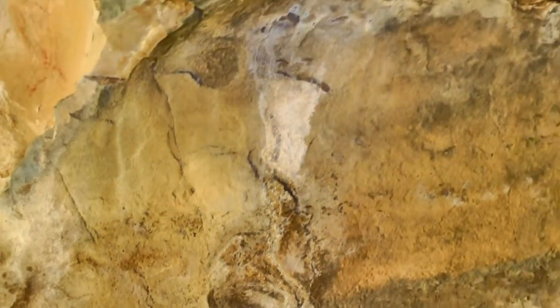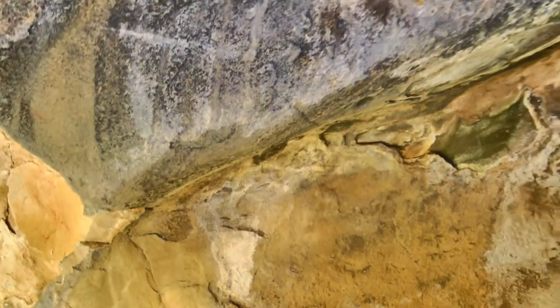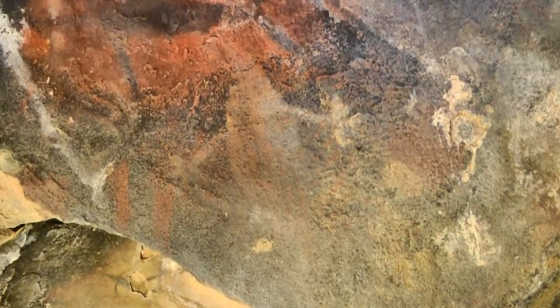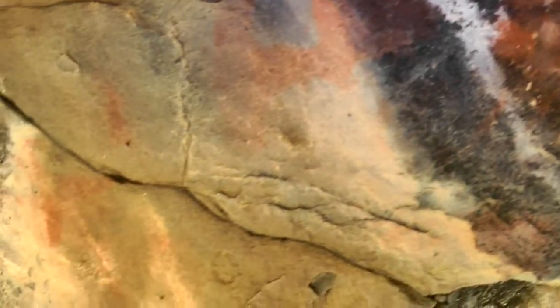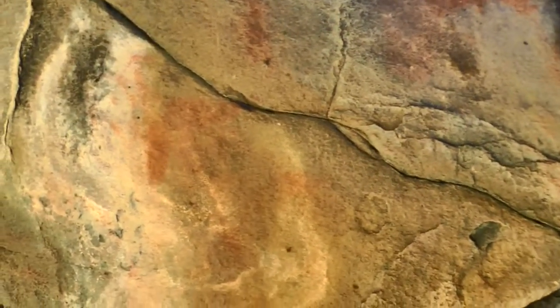Let's see what else we can find. Again, I'm going to step back. I'm going to take a look up. There you have it. That's the swordfish, a beautiful pictograph. Now, in front of the swordfish, you can see another symbol, another one right over here, faded, lost in time.